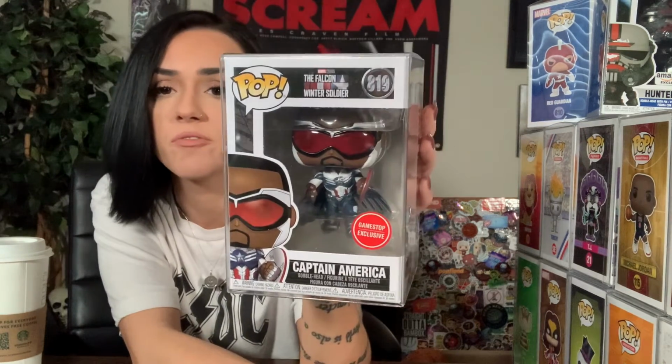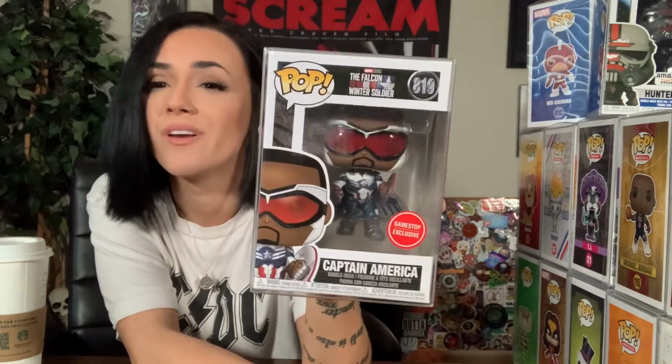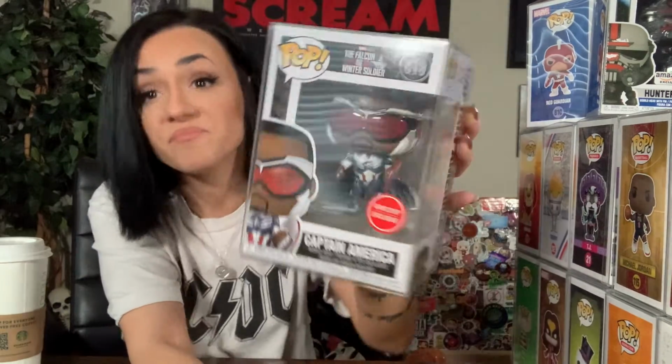Alright, last pop out, the Falcon and the Winter Soldier. We got Captain America, GameStop exclusive. This is 2021. I'm not loving their new sticker. I like the old sticker. This is pretty bland, but.